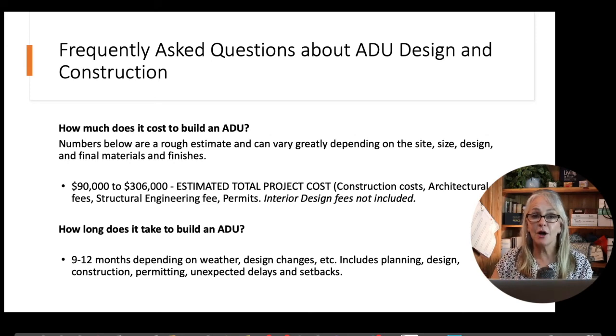If you've got a big steep topography to deal with, you're going to have structural engineering fees, permits, builder fees, and architectural costs. These do not typically include interior design costs, but I would suggest if you're going to do it, you might want to enlist the help of an interior designer to really help you pull it together.